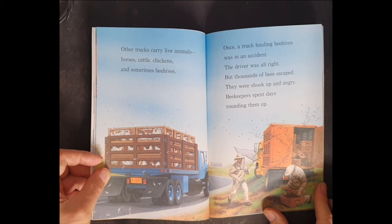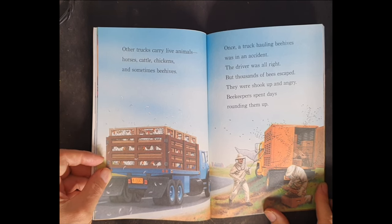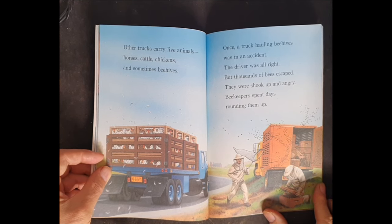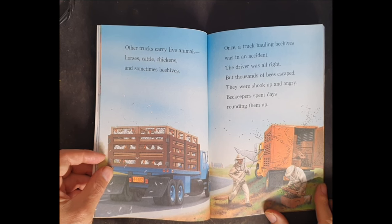Once, a truck hauling beehives was in an accident. The driver was all right. But thousands of bees escaped. They were shook up and angry. Beekeepers spent days rounding them up.